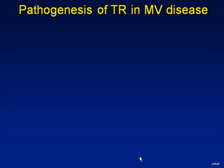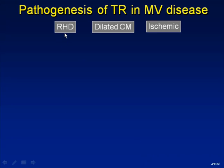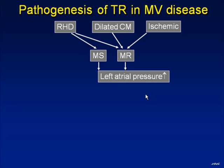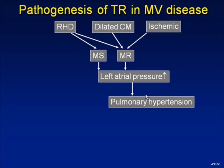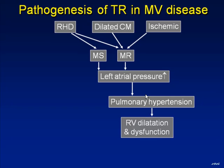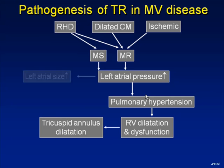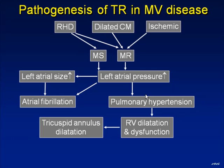Now, what is the pathogenesis of TR in mitral valve disease? Well, you can have rheumatic heart disease or dilated cardiomyopathy or ischemic MR, and all these lead to mitral stenosis or mitral regurgitation, which cause a dilated left atrium, increased left atrial pressure, and secondary pulmonary hypertension, which cause eventually RV dilatation and failure. This causes tricuspid annular dilatation. Increased left atrial pressure causes it to dilate, and it causes atrial fibrillation, which can be caused also by RV dysfunction, and it causes again tricuspid annular dilatation.